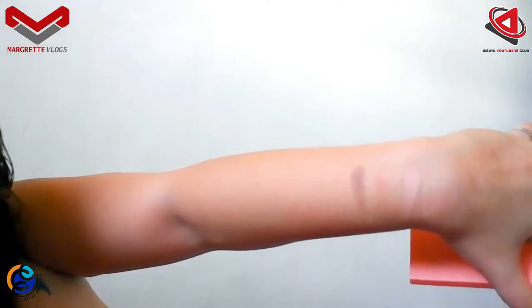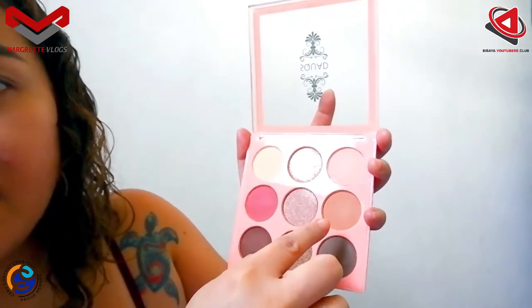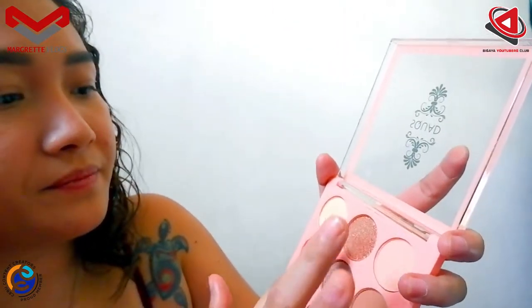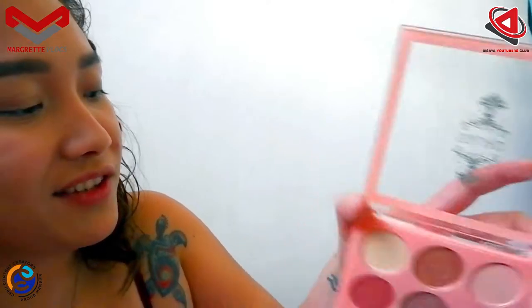So it looks different on the camera, but I think I like the one in the middle. This one. It's more of a natural tone. Now let's try the one in the middle. Shimmery shades. Mafi-feel din mo yung glitters, guys.